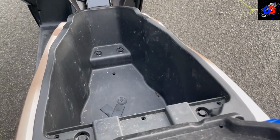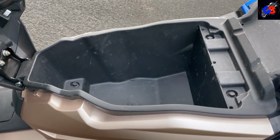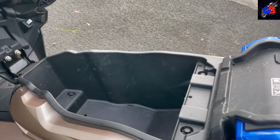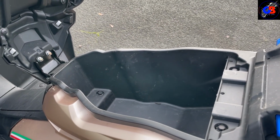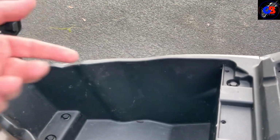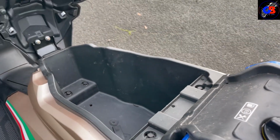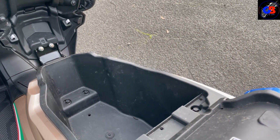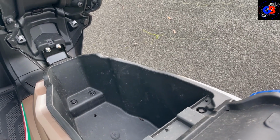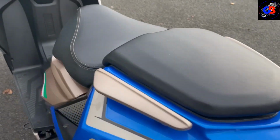So the storage on this isn't brilliant. I'm going to be completely honest with you. I don't think you're going to get a helmet in there. Maybe one of those half-size ones will fit in, but I don't think you'll get a full face in there. But you will get a nice little shopping bag in there, I would have thought. Or if you're using it for work or for college or whatever, you'll get a bit in for that. Grab handles for your passenger.